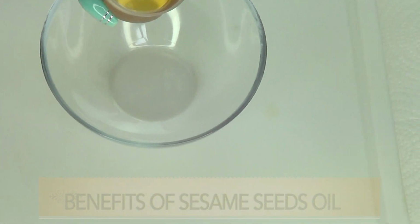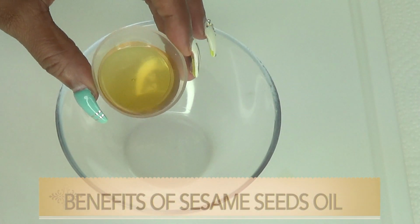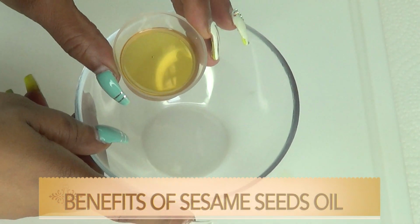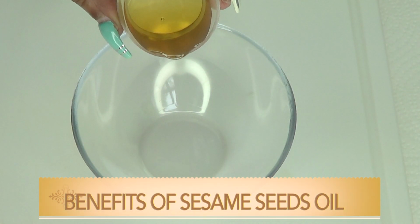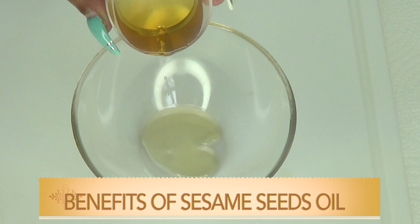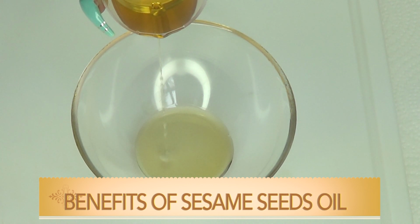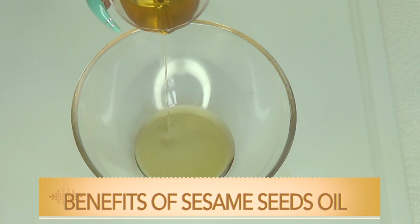Now, sesame oil is high in zinc, which helps your skin produce collagen. This gives your skin more elasticity and helps repair any damage to your skin. Now, sesame seed may also help slow down the aging process, and the oil contains an antioxidant called sesamol, which prevents the appearance of wrinkles and fine lines.